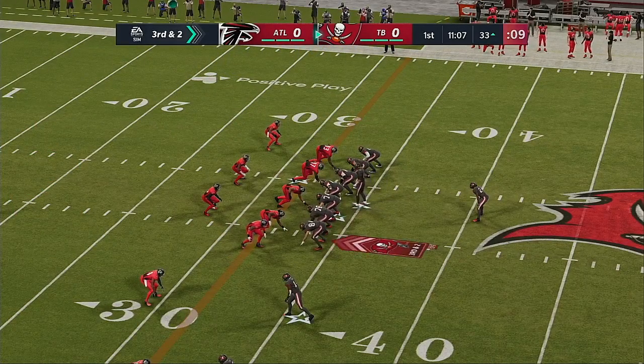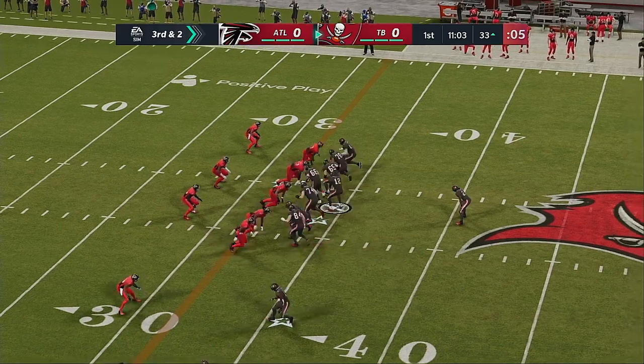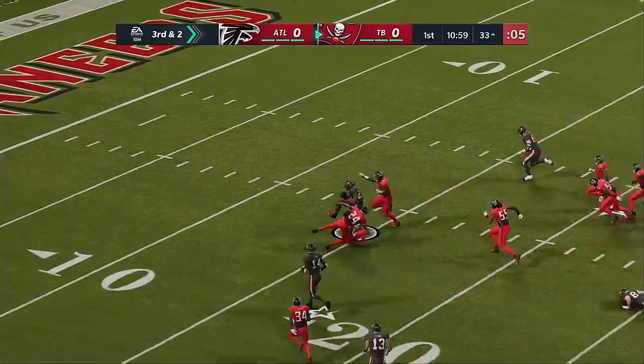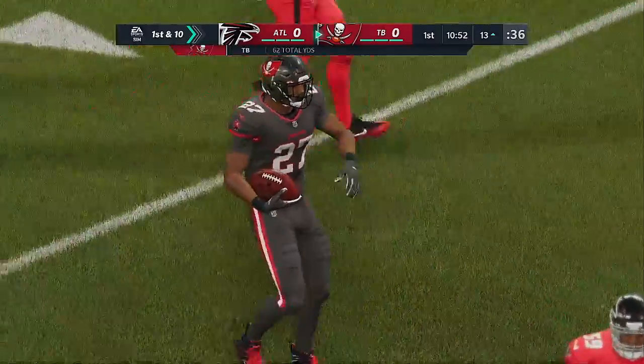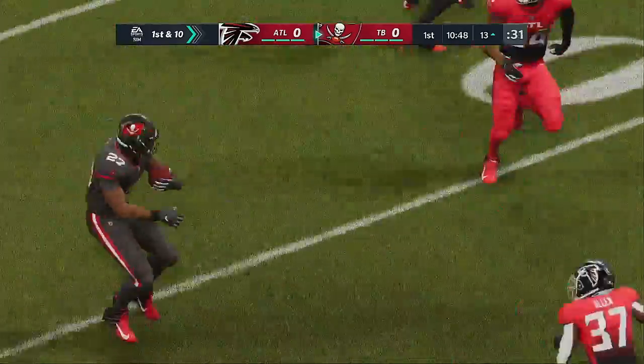Second down pass play got him 8 yards. Now they've got a 3rd and a couple remaining. They'll try and run for it with Jones. And he's got some space here. And all the way inside the 15 before they drop it. That burst good for 20 and a first down. Quite the opening drive march they're on right now.